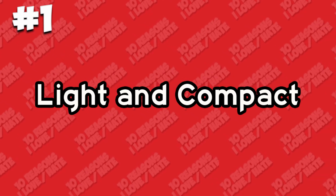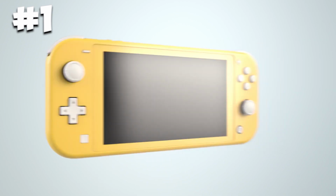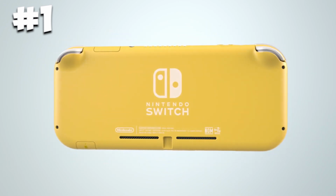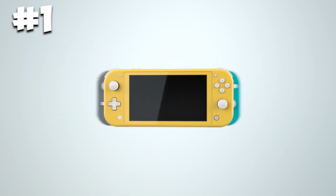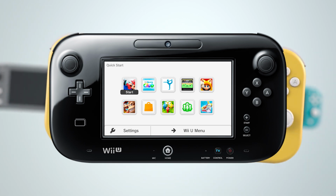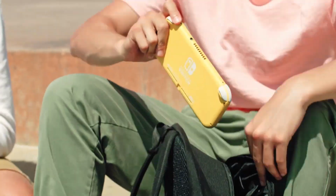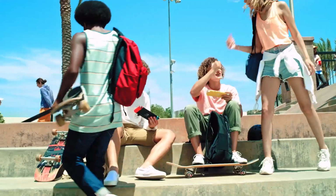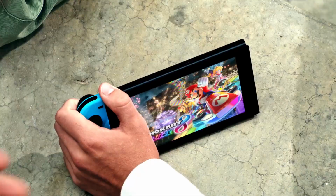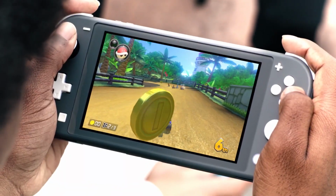Number 1. It's light and compact. The Switch Mini is a dedicated handheld for gamers on the go, and it's designed specifically for handheld play with its light, sleek design. The Switch Lite makes the original Nintendo Switch look like a big clunky mess. Oh wait, that's the Wii U gamepad. I'm sorry, guys. The Switch Lite looks like it'll slide into pockets and not take up much room in book bags or purses, making it the best way to experience home console games on the go. It looks very budget friendly, so this thing looks like it could take a beating, you know?